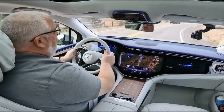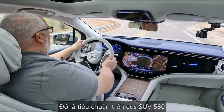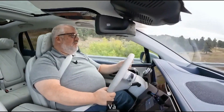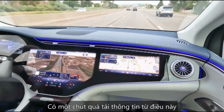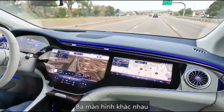This is the 56-inch Hyperscreen. It is standard on the EQS SUV 580 and optional on other models. And it is both dramatic and imposing at the same time. There is a bit of information overload from this 56-inch swath of 3 different screens.